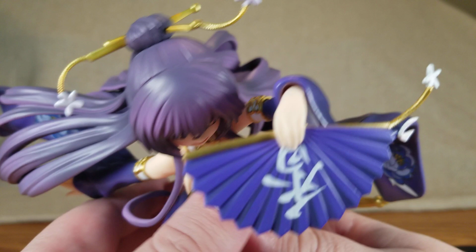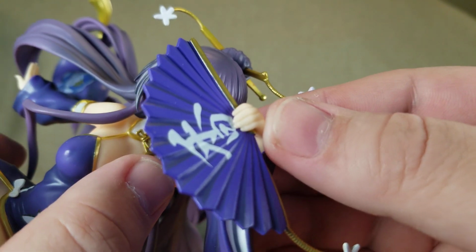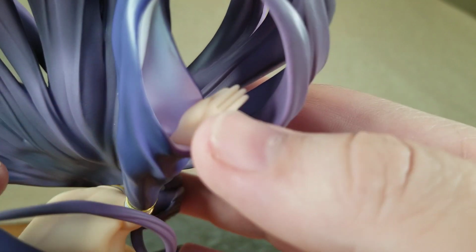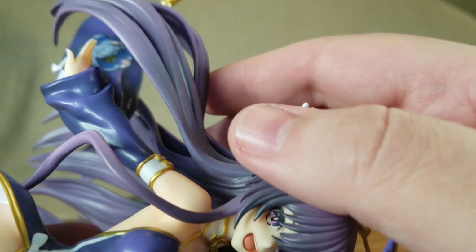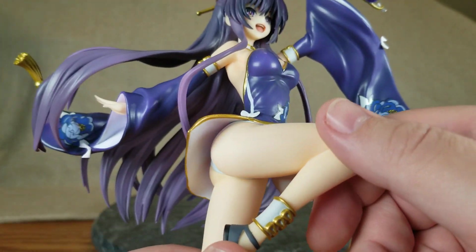Fingers. So the hand that's holding the fan is, you know, all one piece. Little gloss on the nails. And then the other hand, again, it's all one piece. You can see the pinky is sculpted a little bit. It's that little bend. Little crud there. And again, a little bit of gloss on the nails.